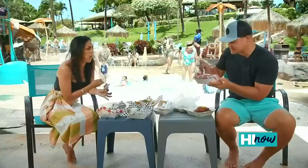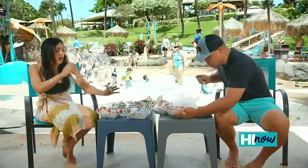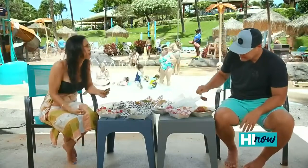These pizza fries are awesome. It's like a mini pizza party. How's the quesadilla? So good. Very cheesy, like you said. I love it. Pepperoni. And the kids will love it, too.